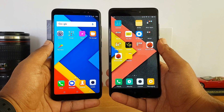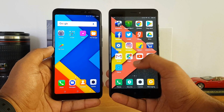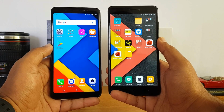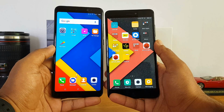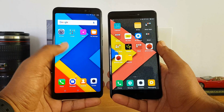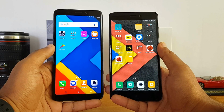Now talking about the Redmi Note 4, it has a full HD 1080p resolution display, so more pixels per inch, and it looks really good. It also has 2.5D toughened glass. So it's definitely one of the good displays at this price point. While there's no direct comparison, you can choose between the devices based on your requirements. If you are a person watching a lot of movies and multimedia content, then the 18:9 aspect ratio definitely makes sense. Now let's talk about the software.